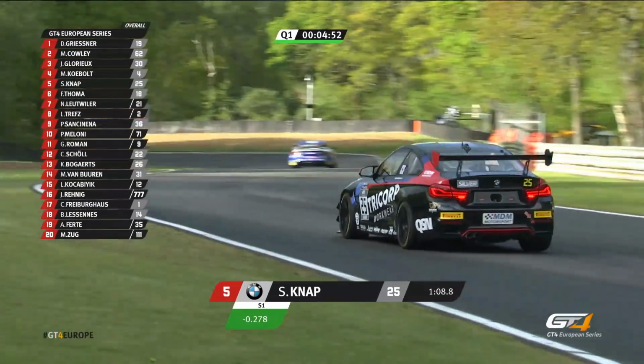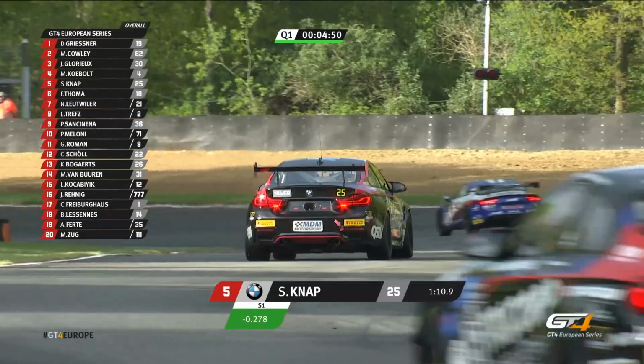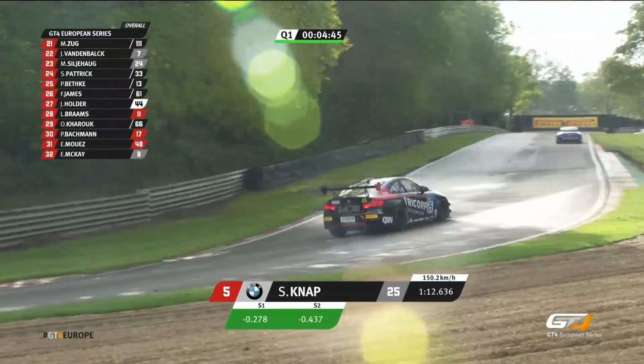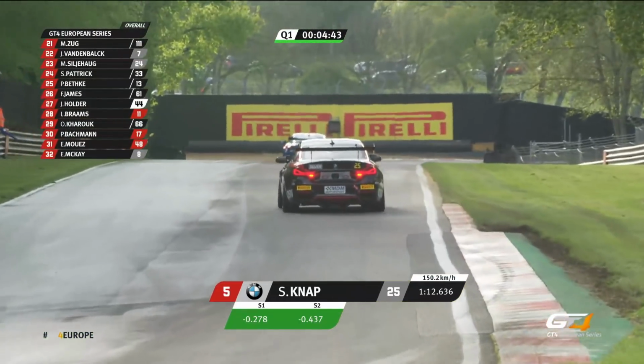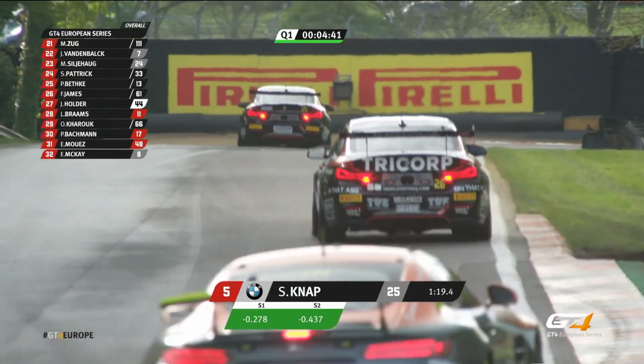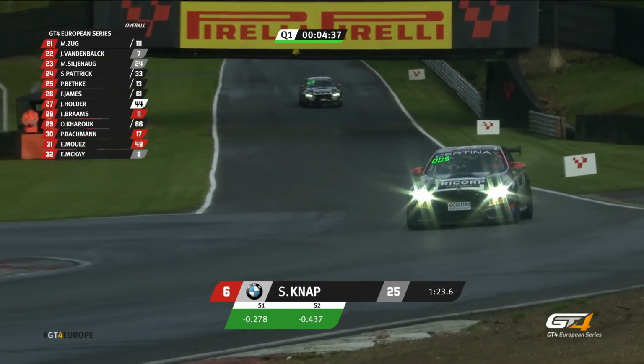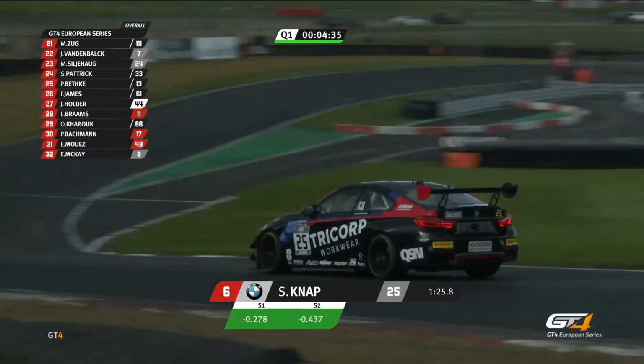So Simon Knapp is 4th fastest, he's got to find 2.5 seconds, and we've had a change because up to 3rd has gone Jean Gloria with his Mercedes. Jean Gloria sharing with Guillaume Dumaret for the Sellerslach racing team. Jean Gloria knows Brands Hatch, certainly the Indy circuit from memory, because he did the occasional Carrera Cup GB race going back a few seasons.